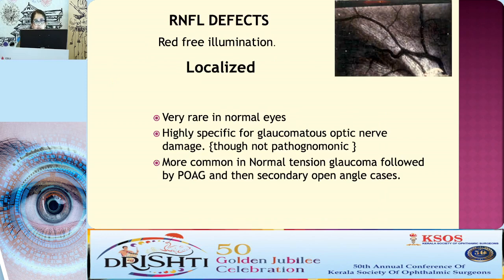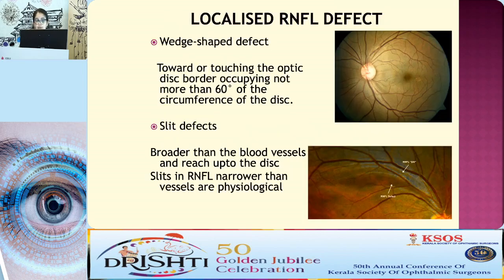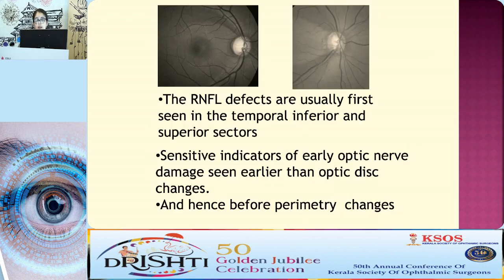The retinal nerve fiber layer, then, never forget the RNFL. You can beautifully see the defects of RNFL if you look for it under red-free light, and a localized RNFL defect is highly specific for glaucomatous optic nerve damage, and they are more commonly encountered in the normal tension group. It could be wedge-shaped or slit defects, and the slit has to be broader than the blood vessels to actually call it a defect, because it can occur physiologically too. And again in the supratemporal and infratemporal, where they are the thickest, that is where the defects are also seen.